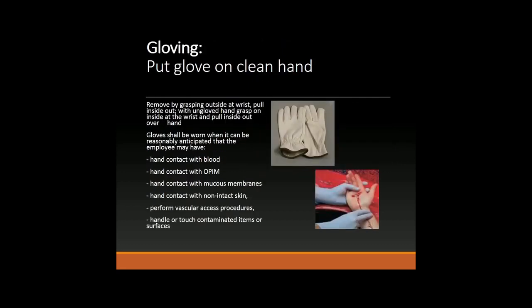Gloving. Put gloves on clean hands. Remove by grasping the outside at the wrist and pulling inside out. With the ungloved hand, grasp the inside at the wrist and pull inside out over the hand. Gloves shall be worn when it can be reasonably anticipated that the employee may have hand contact with blood, hand contact with OPIM, hand contact with mucous membranes, or hand contact with non-intact skin. Also when performing vascular access procedures and when handling or touching contaminated items or surfaces.